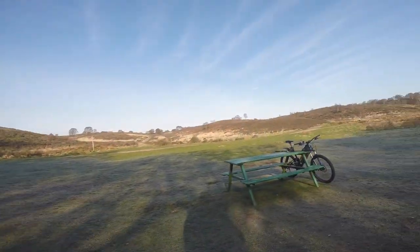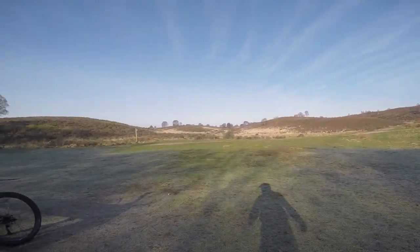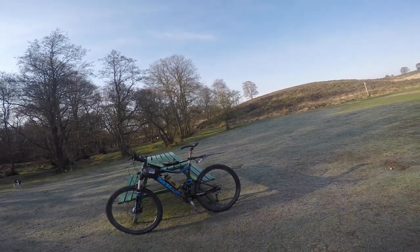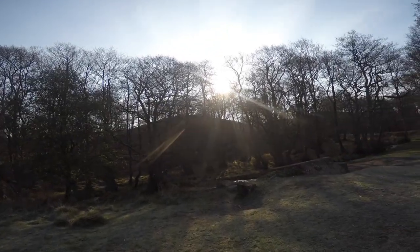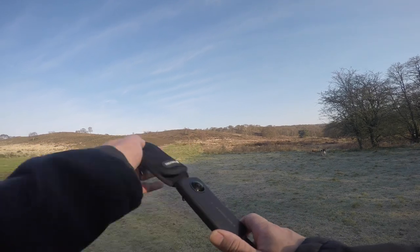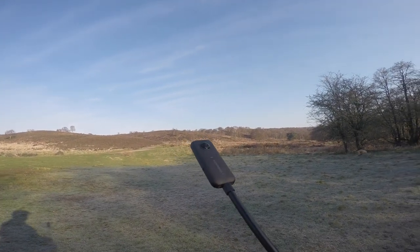So I'm back at Cannock. Took it upon myself yesterday to give my bike a bit of a service because it's just been neglected. I'm not gonna lie, it's been getting a bit dusty to be honest. And it's early Sunday morning, about middle of April 2019. Another go with the newer acquisition, the 360, which I'm so excited about.